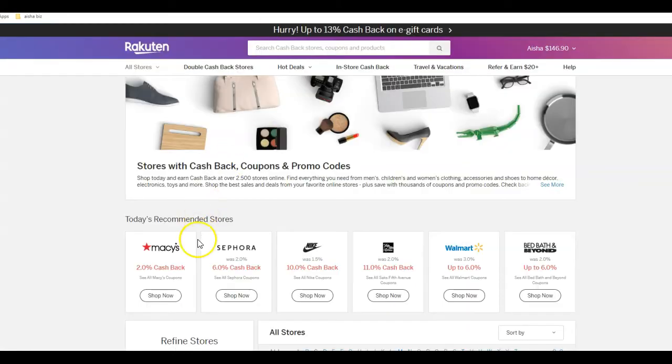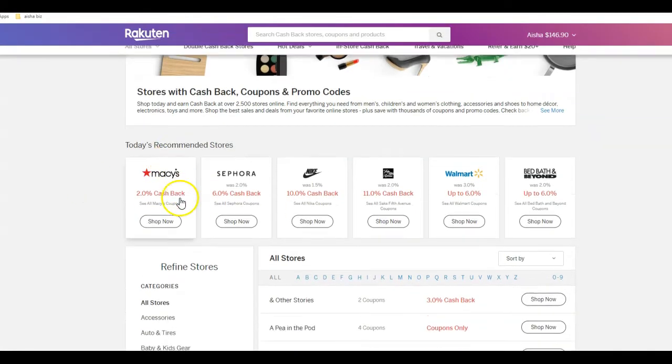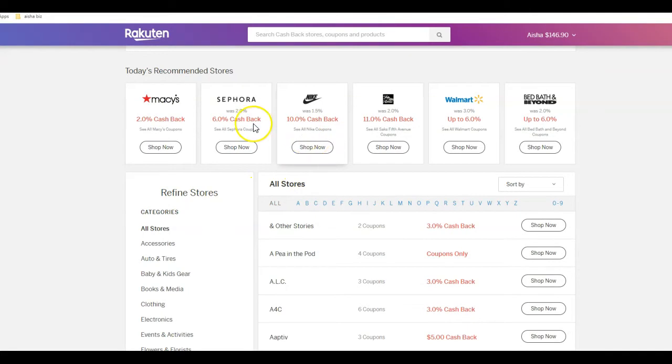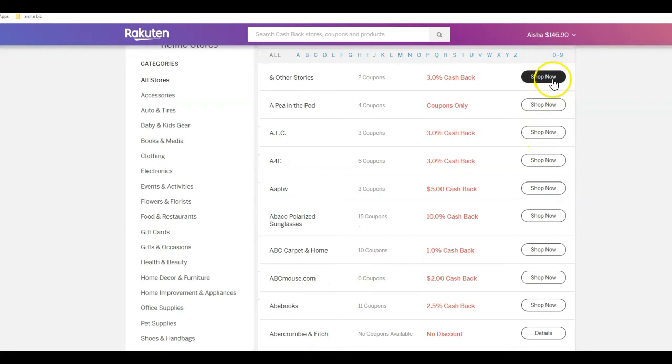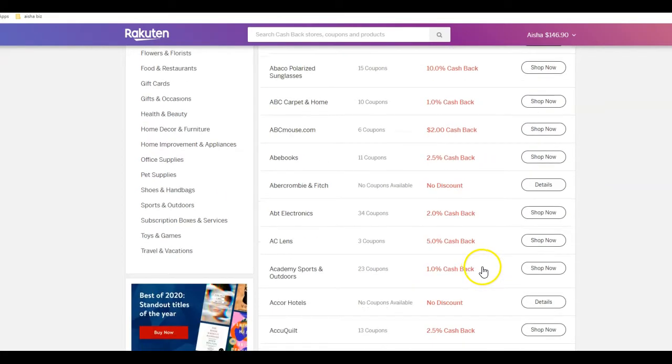I'm gonna go back to Rakuten, and let's say that I'd like to shop at Nike or Macy's, even Bed Bath & Beyond. They have all the stores right here, in alphabetical order. And you could just pick one, and make sure you hit shop now. You can use this on your phone, so make sure you shop through the app. Or if you're online, on the computer, desktop, come over here and hit shop now on whatever store.